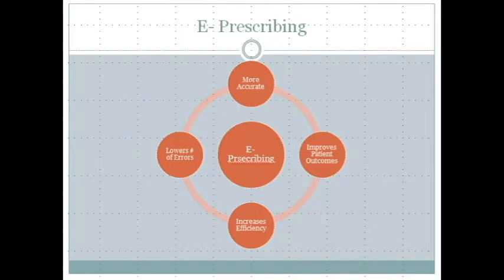What is e-prescribing anyways? Electronic prescribing gives the power to the physician to send a more legible and accurate prescription to a pharmacy, which improves patient outcomes and increases efficiency. For instance, the number of pharmacies calling physicians has gone down by 30%. E-prescribing also allows an easier time of being reimbursed by health plans. Also, the increase in efficiency also translates to reducing costs for both the patient and the physician.